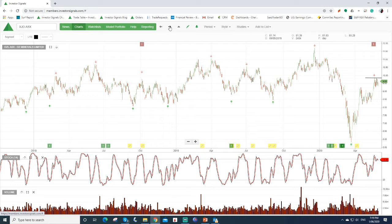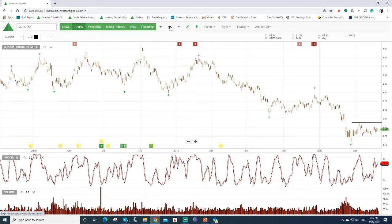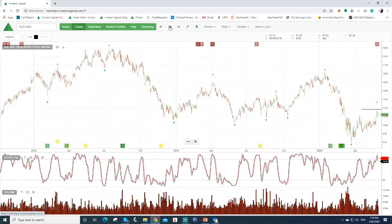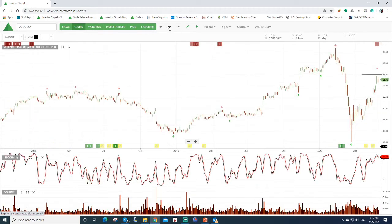Oz Minerals, we really like the story here with Oz Minerals. The bounce from $6 back to roughly $10 looks like it could be nearing a resistance level. But again, if we saw an opportunity to pick this up on a sell-off over the coming months, we'd look to re-enter Oz Minerals. South 32 not doing there at the moment. Oil Search not doing there. BlueScope, resistance may be at around $12, but we'll review this a lot closer after the June earnings results.